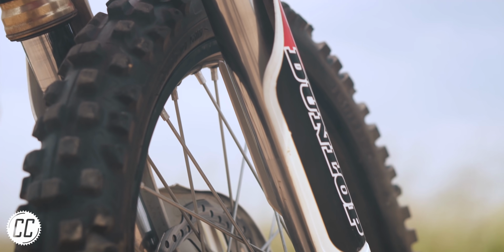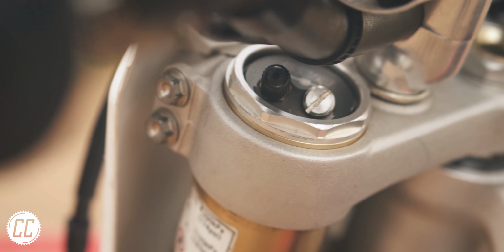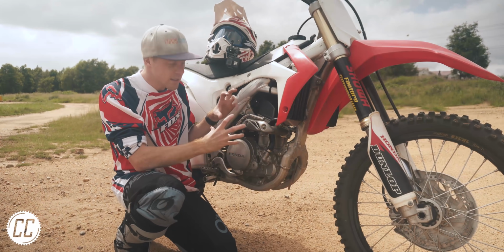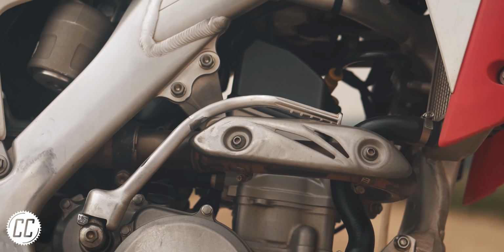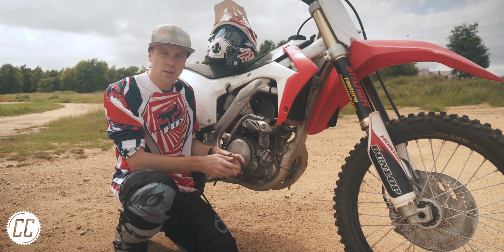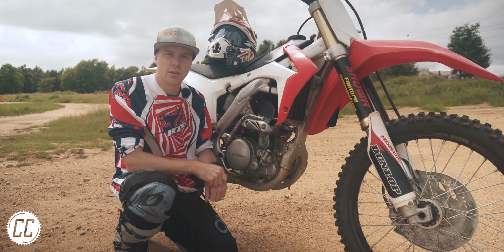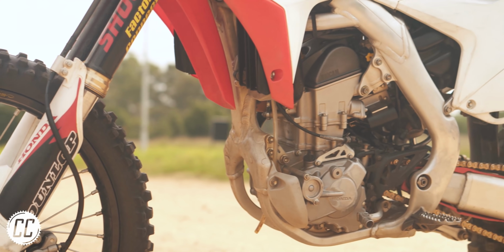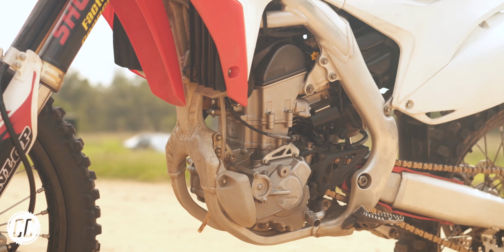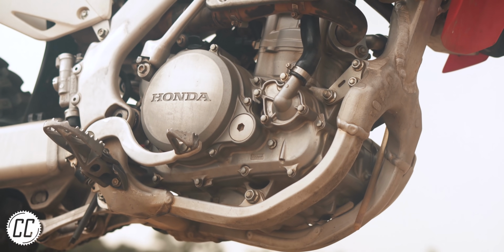I don't know a lot about dirt bikes, but that's kind of the point of this challenge, to learn. So this is a 250cc single-cylinder 4-stroke, meaning it should be light, nimble, and easier to learn on than a 450, while being less manic and high maintenance than a 2-stroke. They also proudly printed this Unicam logo on the side of the engine, which, with 4 valves and a single cam, is definitely intriguing.